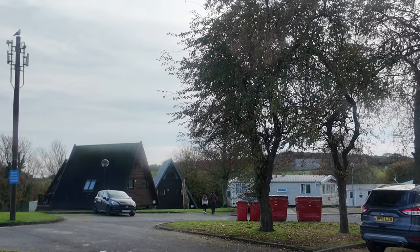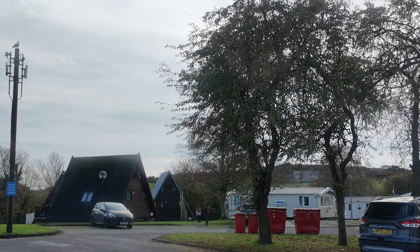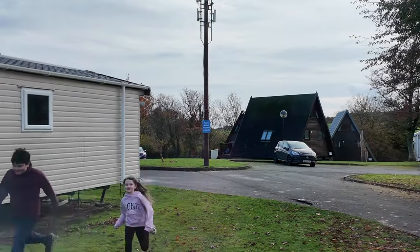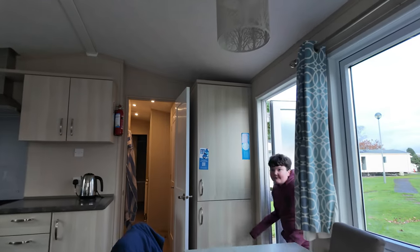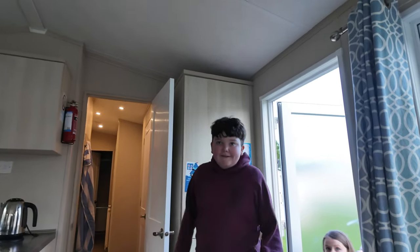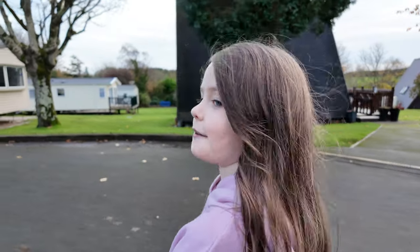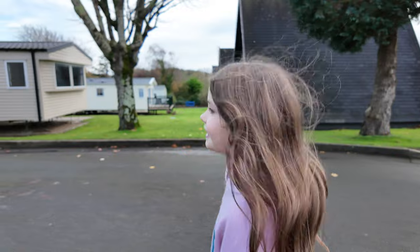Matthew and Holly have seen a rabbit over there, so they're going to have a look if we can get up close to it. There they are. Did you see it? 5 rabbits. Wow. So, Holly, what are we going to do now? We're going to go to a climbing wall. Okay. And who's climbing? Me.